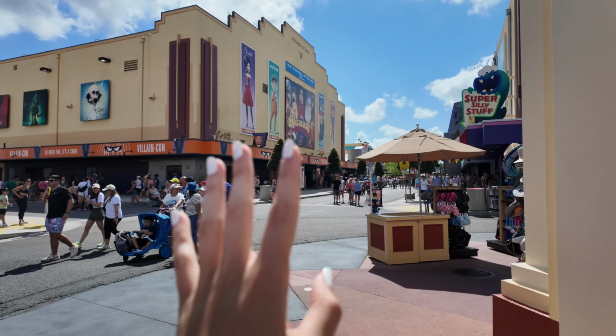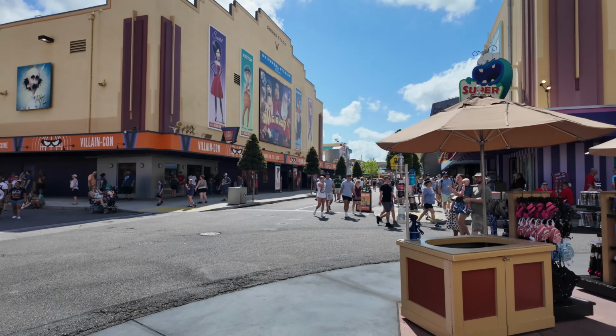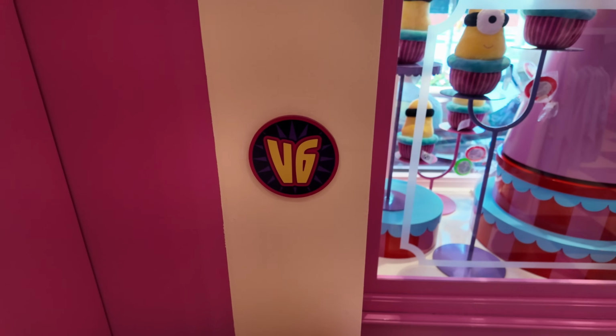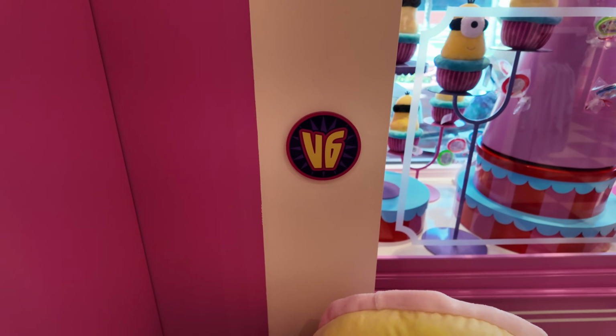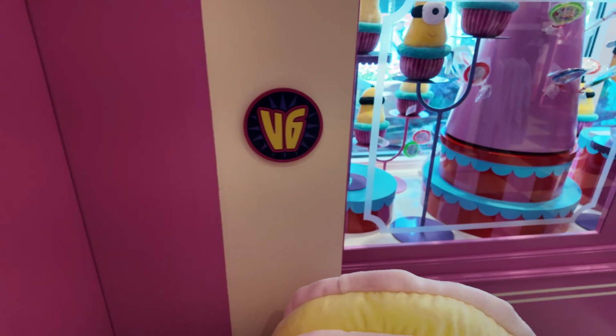even not in the attraction, but just around the parks, like in Bake My Day or in the Super Silly Stuff store. So they'll have these icons around, and you'll have to find them, of course. It's a scavenger hunt with hints on your phone. You don't get a prize or anything, but it's still something fun to do besides the rides here at Universal. So if you want to take a break from the rides and you're looking for something to do besides eat, maybe you can go on a scavenger hunt around Minion Land. It's really cute for kids too.